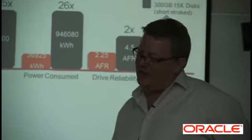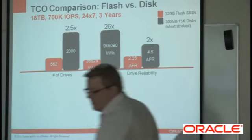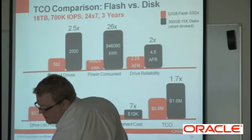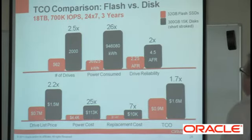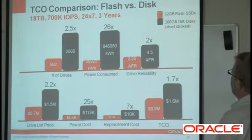So here's a comparison of flash versus disk. Number of drives, power consumed, drive reliability. I think we've got a bit more coming up here. Let's look. What's 2.25 AFR? First line on drive reliability. Failure rate.